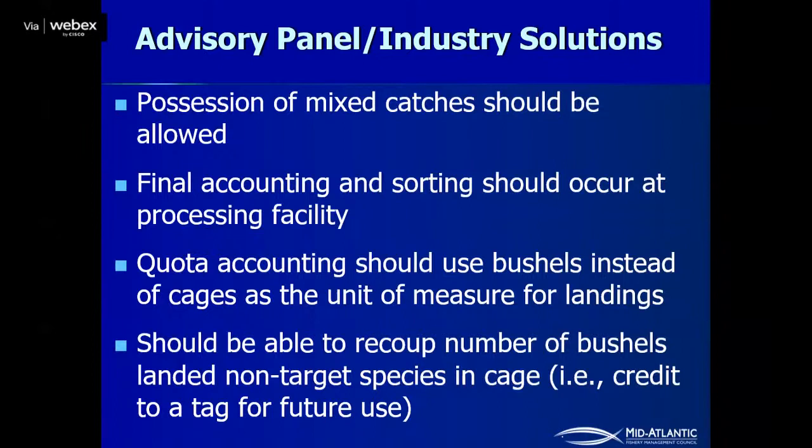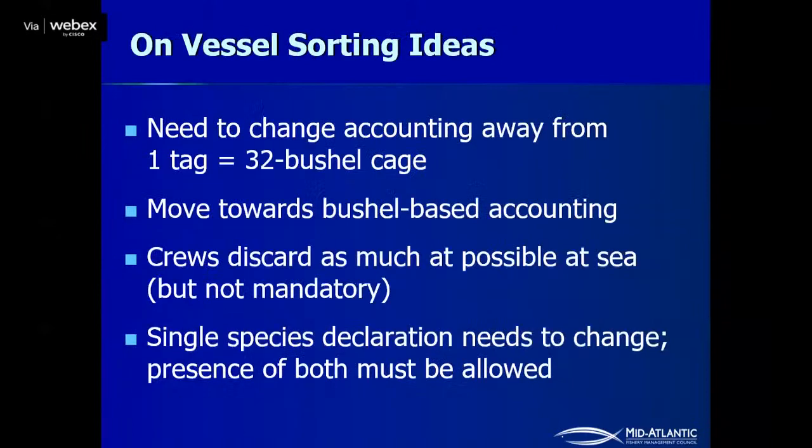So digging into a little more detail on the on-vessel sorting ideas, they did suggest that some sorting already does and could probably continue to occur on the vessel. However, they felt that the crew discards as much as possible at sea, and they could do some of that sorting, but it wasn't something that they felt needed to be mandatory. They also felt that on board the vessel, that single species declaration needs to change, and that the presence of both species should be allowed on those vessels.